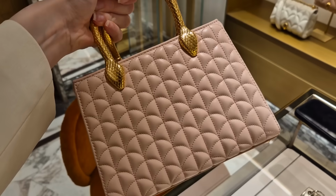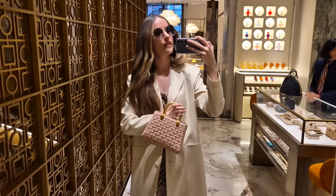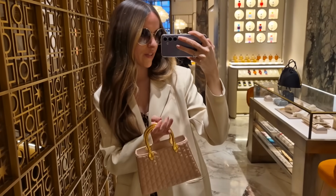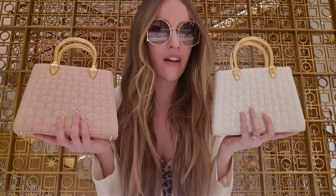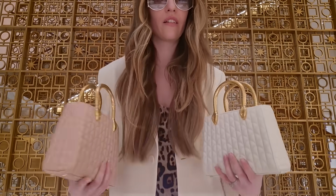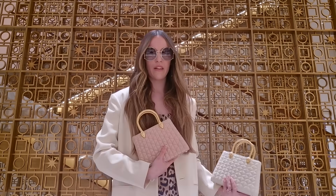Oh, thank you. And guys, look at this gorgeous color, perfect for spring and summer as well. It's like a baby pink. Super subtle, super soft color. Oh, I like this. I really do. Okay guys, so I love the new spring colors. I have to say, I love this one, I love this one. I thought I'm really into white now, but I would actually consider a baby pink. What do we think? Which one do you like better?